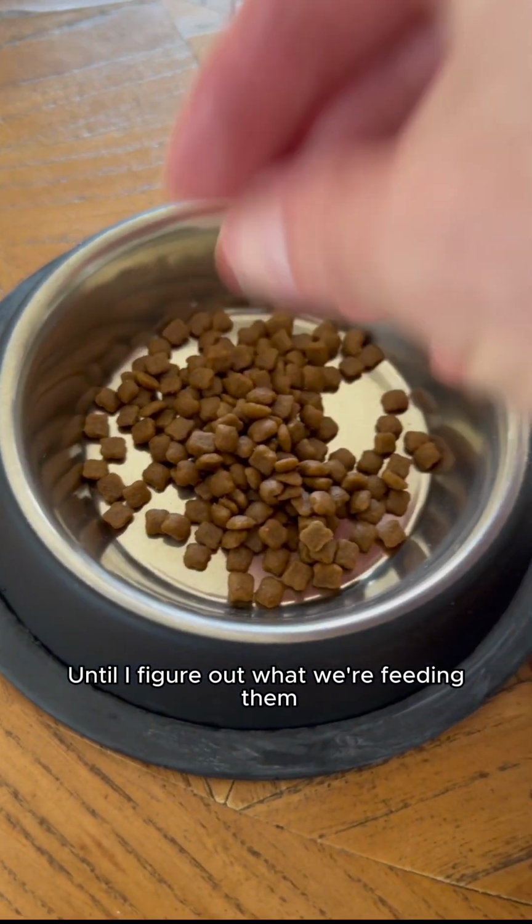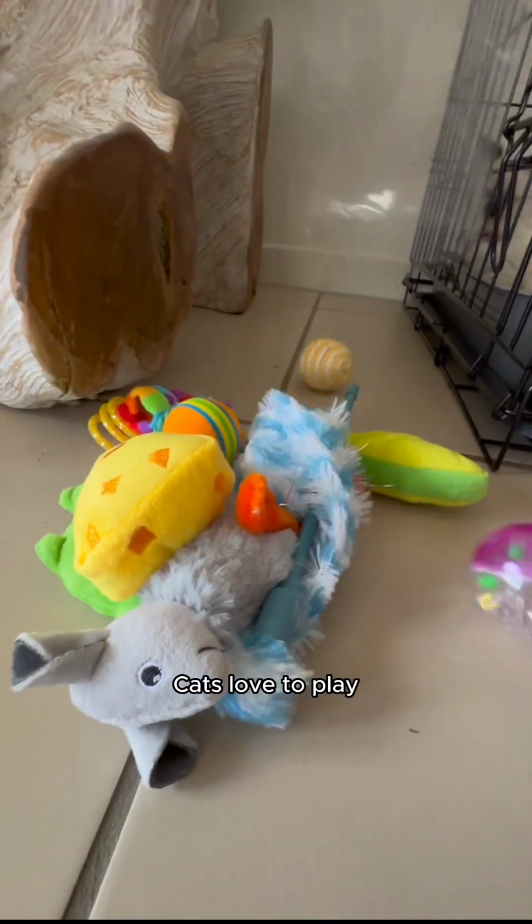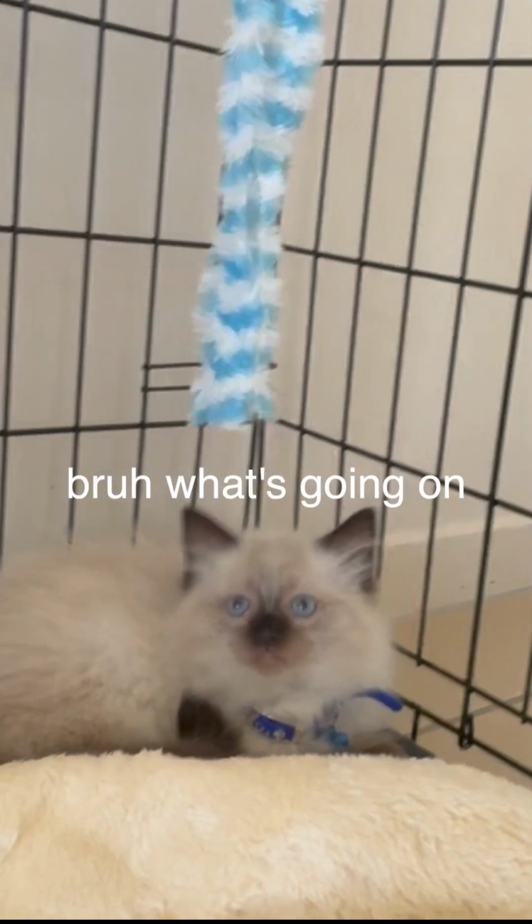Until I figure out what we're feeding them, I've got some stuff that the breeder gave us to tide us through for the next day. Cats love to play, so it's time to make them feel comfortable by introducing them to some toys. What you, baby?